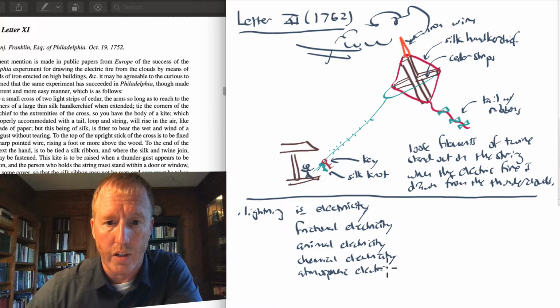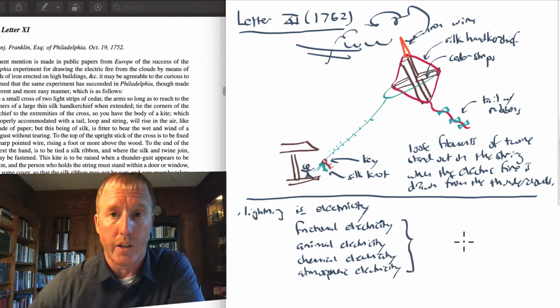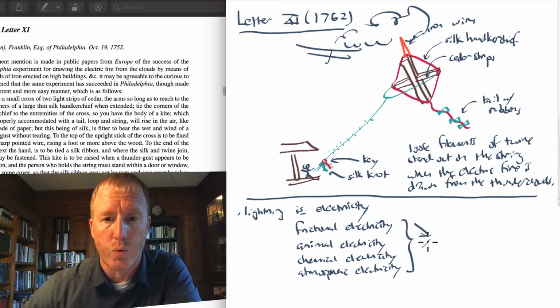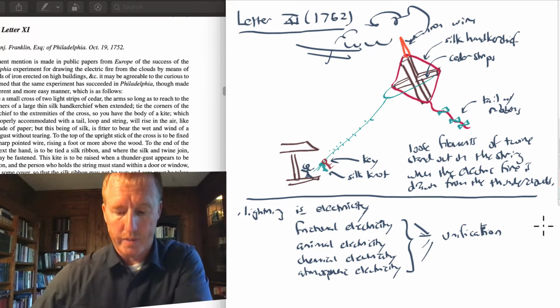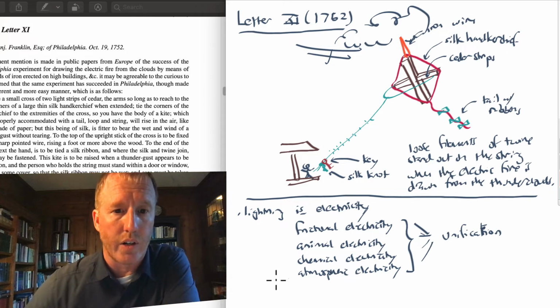And it wasn't entirely clear that these were the same phenomenon. They were perhaps quite different things. But eventually all of these will be unified into the broader study of electricity. So there's a unification that takes place. And when we're reading Franklin, we're starting to see this unification going on. Okay, so that's all I want to say about his letter number 11.